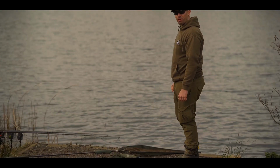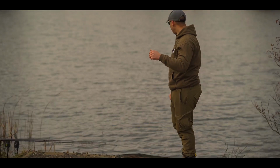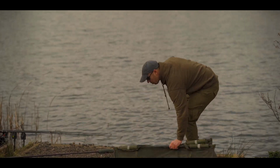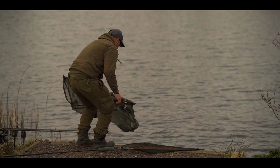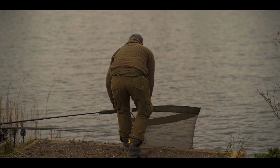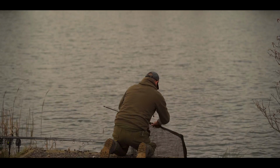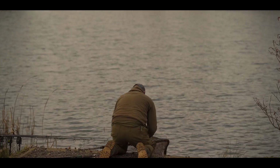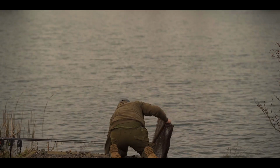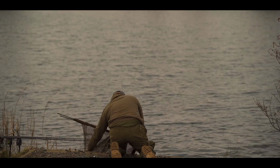Well, I've just had to take my middle rod, the one I cast underneath the snag, tight to the overhang over there. It's actually just fishing locked up as well. Got a lovely little common in the net. So I'm just going to get the sling in the water. So you wet the sling up. I've unhooked the fish already. Just going to break the net down. Roll the net. Slide him in there.